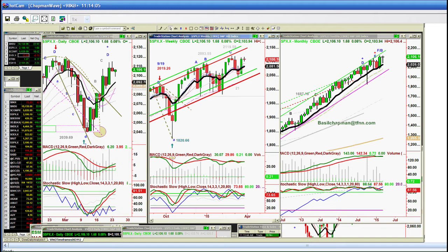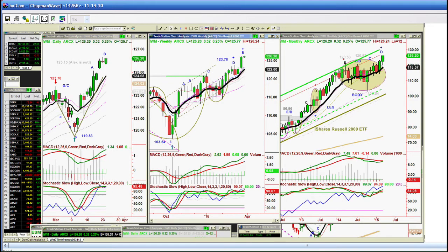Now let's go to the IWM. The IWM is very strong. It's in leg B, maybe even a P, maybe leg B continues today, otherwise it's a peak B if it doesn't take out yesterday's high. Monthly chart is going to the up channel, up track resistance area in the 129 to 130 area. It's right now at 126.20, and it's in leg E in the weekly.